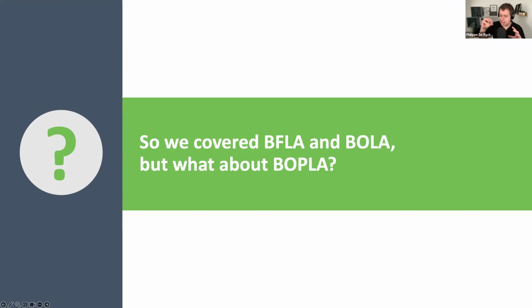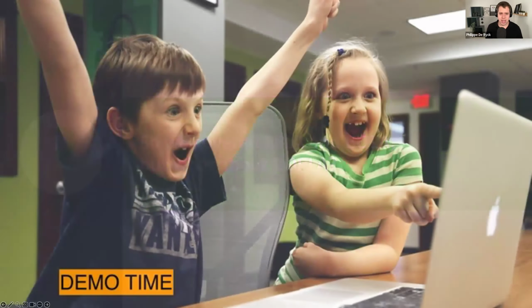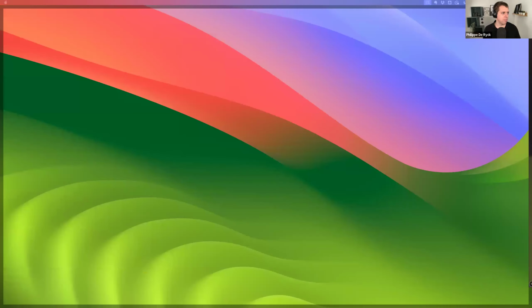Because just checking, can you add a family member to this family, is one step. You also have to go further and make sure that whatever information you're accepting doesn't allow you to override fields you don't have access to, and so on and so on. And BOPLA is definitely the most complicated issue of the 3. And that's essentially why we have demo time. That's where Isabelle is going to jump in, and she's going to give us some context on BOPLA. So let me just stop my share here and give control to Isabelle. Thank you.